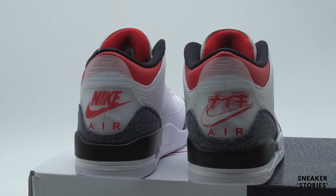Towards the top of the tongue, you've got the Jumpman logo, which is done in a red embroidery. And this is one thing that I thought they could possibly have done differently on the CoJP pair, just to take it that much further as a Japan exclusive. When I show you them side by side from the front, you don't really know that you've got the exclusive until actually turning them around to the heels.